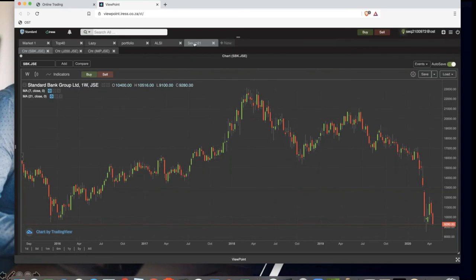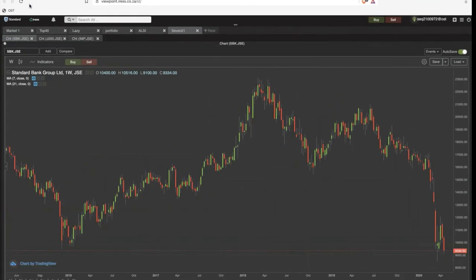What I like about Iress Viewpoint is that it links in with OST, so I can pull in portfolios and trade and get watch lists and all the rest, and that I used it to replace my charting platform. I used to use AmiBroker. My data for that was costing me $2,400 a year. That was end of day, not intraday data. And it meant I had to run a virtual machine on my Mac because AmiBroker is Windows only.